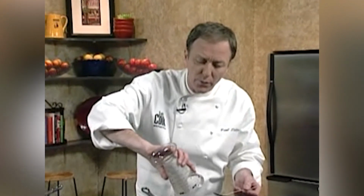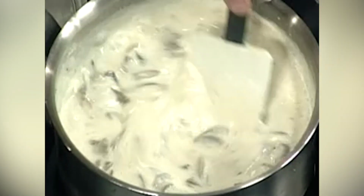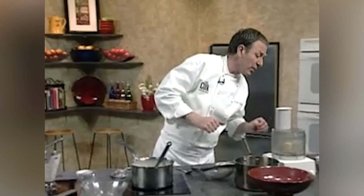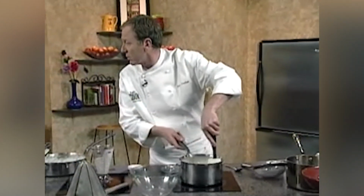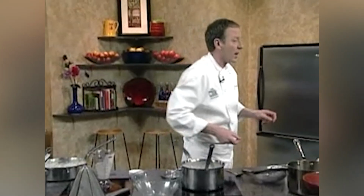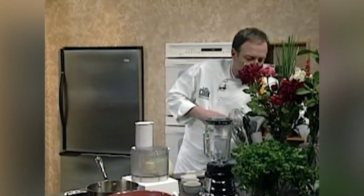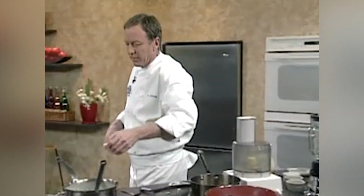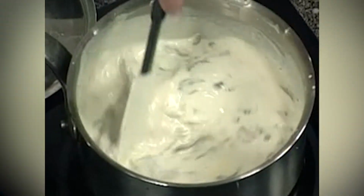The only thing I'm going to do now is add a little cream to this. That's just going to enhance the flavor. And further, I'm going to take a little bit of whole butter and add just a little bit to it. I have a little bit of whole butter right over here, so we'll just take a little bit and add that. That's called Monte Beurre. That's just going to give it that wonderful, rich, finished flavor.